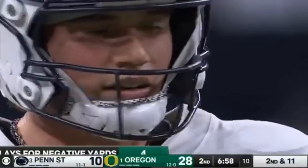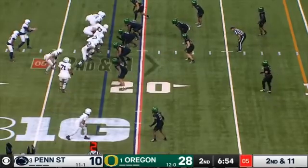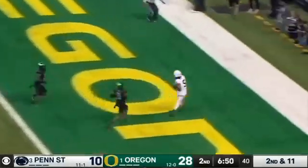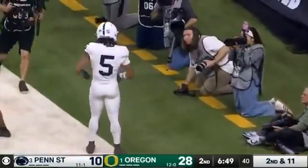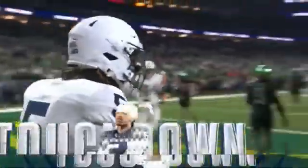And he usually goes in motion from this spot. Coming inside, Ioane, number 71. Here he comes. All 365 pounds of him. Aller fires. End zone. Touchdown. Omari Evans. And the Nittany Lions have an answer. 22-yard touchdown.